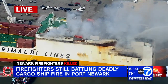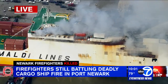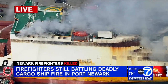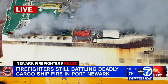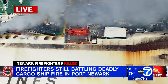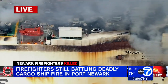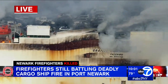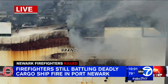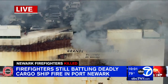We just arrived over to the scene about 5 minutes ago, and the change from yesterday to today is that 10th level deck. Now, that's where they said this fire began. It's two levels below the open air top deck there. That 10th level deck, you can see the side of the ship has completely burned out. We saw that start to discolor yesterday. As a matter of fact, the side of the ship where it's named there was clearly visible at this time yesterday. That has burned out overnight. So that just tells you how hot this fire has been burning during the overnight hours.